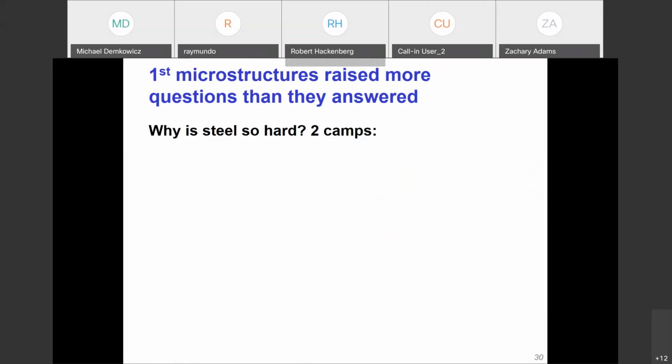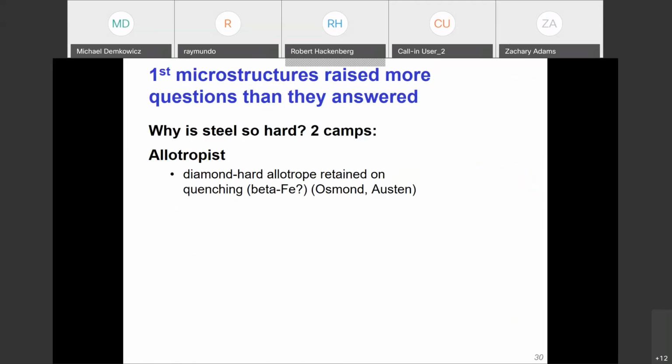So what's interesting is the first microstructures raised more questions than they answered, which isn't that surprising. The question is, why is steel so hard? That's what really focused minds. And there are two camps. The allotropists held that there's a diamond hard allotrope retained on quenching. Beta iron, I encourage you to look that up in your phase diagram book. Tell me if you find it.